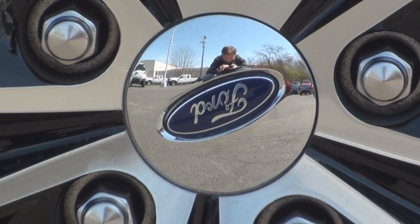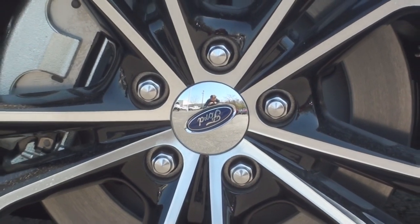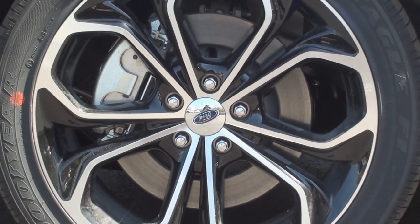Shown here are the optional 20-inch machined and premium luster nickel aluminum rims with black pockets and four-wheel anti-lock disc brakes behind them. Traction control, stability control, and curve control systems are all included.